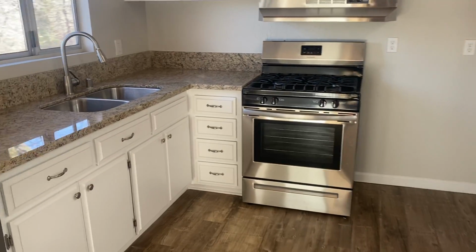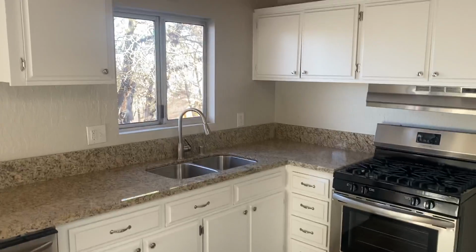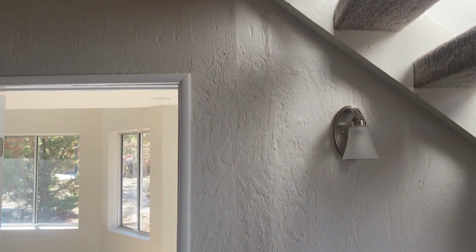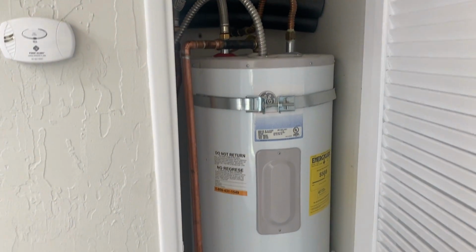As I mentioned, it kind of feels like a flip. They probably just painted the cabinets and then put in these new stainless steel appliances. You'd still have to get a refrigerator. You do have a little bit of an indentation here in the drywall. So I'm not sure if the house has moved a little bit and that was a patch job, or if it was just a bad drywall job. Water heater is double strapped. It's a 40-gallon water heater, which is a little small.